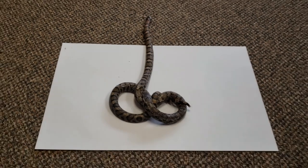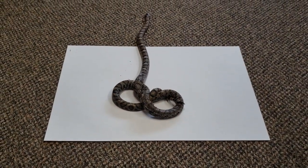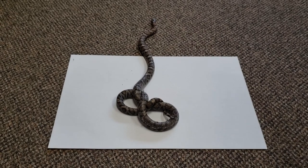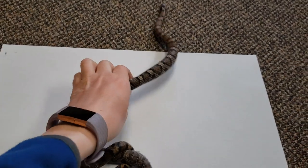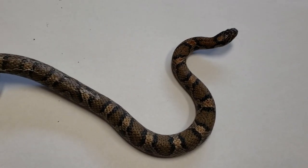So meet our milk snake. I put him on a white piece of paper here because it does blend in well with the carpet. So maybe we could use the word camouflage right there, although he's not in his native habitat. He does camouflage well with our carpet. So I'm going to bring him back on the white paper so you all can get a better look at our milk snake.